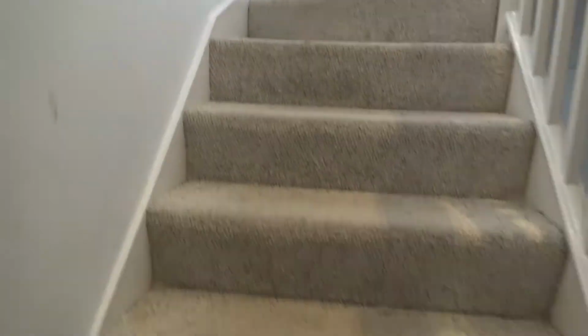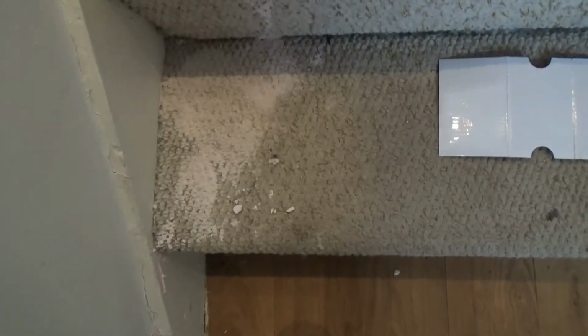So let's give you a tour of our carpet. The lady wants us to get that paint out of that carpet on the bottom step. I believe I can get that out. Paint there, paint there. Paint in there. It's a pink colour, around there.